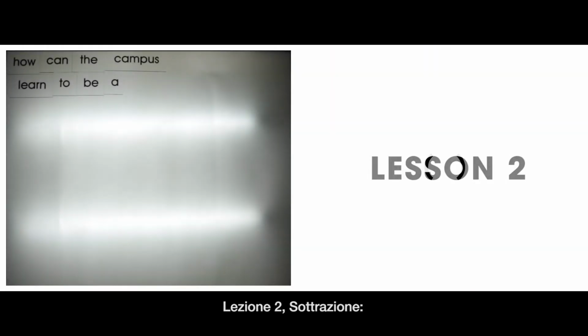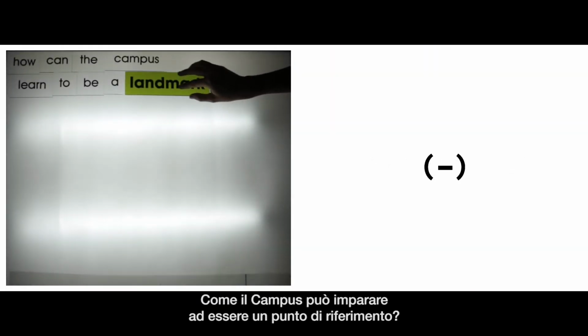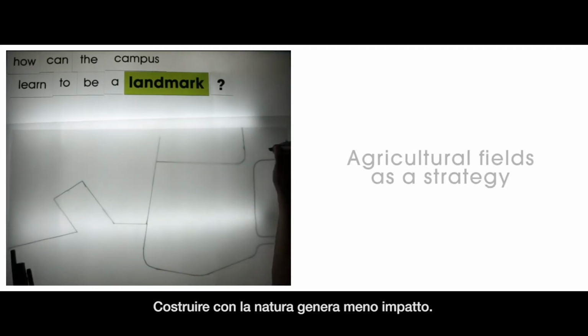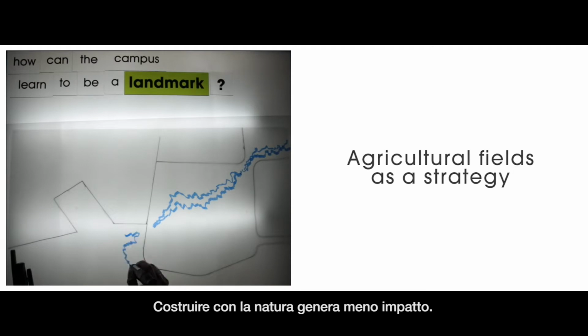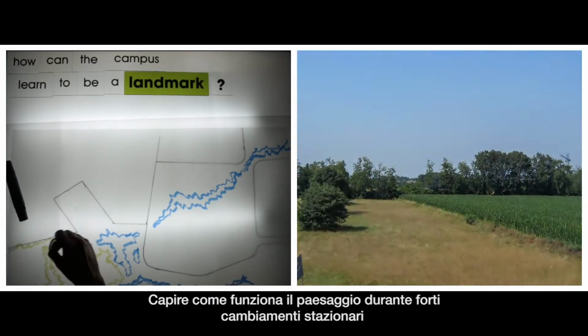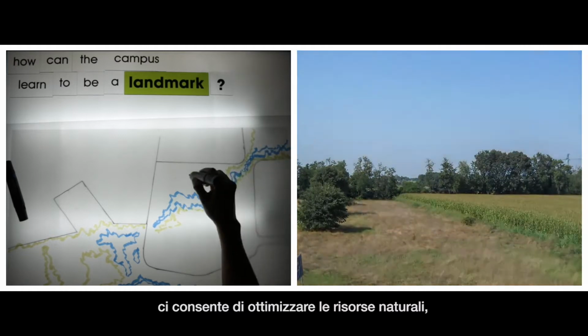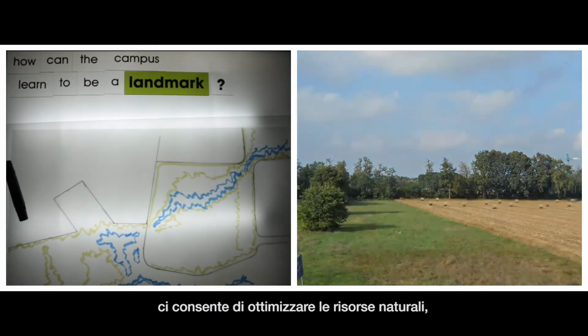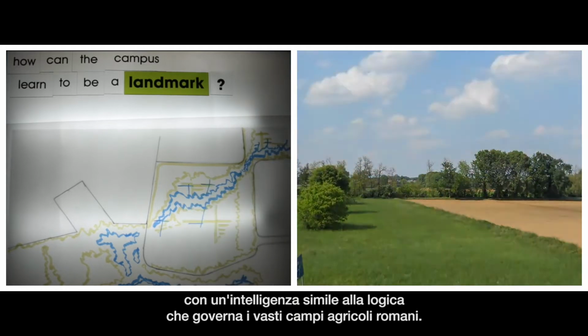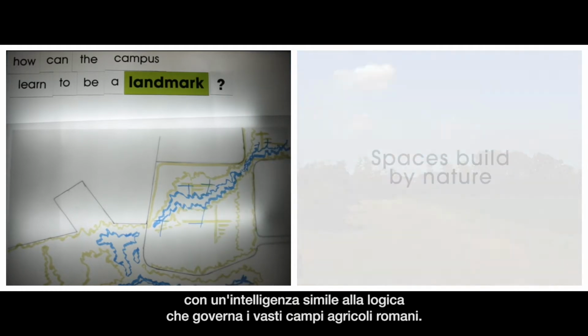Lesson 2. Subtraction. How can the campus learn to be a landmark? Building in tandem with nature decreases the negative impact. Understanding how the landscape operates during strong stationary changes allows us to optimize natural resources, with intelligence similar to the logic that governs the extensive Roman agricultural fields.